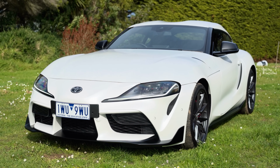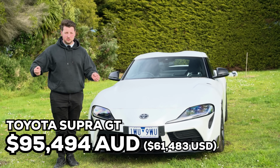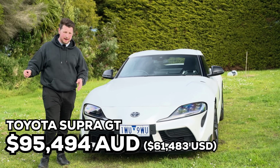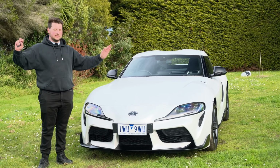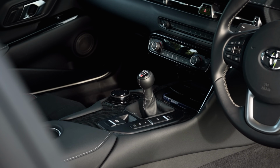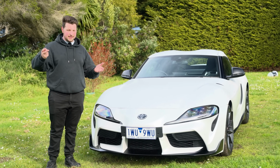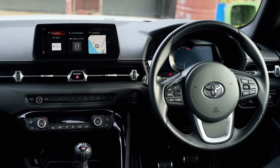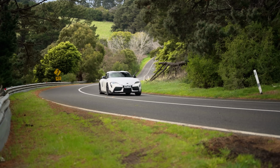Alrighty, Jacob, let's talk cashola, because this thing actually starts at 96,000 Australian dollars for the GT spec, and that will still get you the inline 6 B58, the amazing engine, which of course we'll come back to, and that's whether you go for the manual or the automatic. The interesting thing is, if you go for the manual, you delete things like the radar cruise control, so I don't know why it's not a bit cheaper. I don't know, man. I think this is one of the most gorgeous cars on the road.